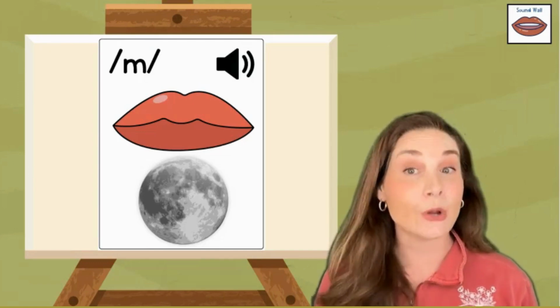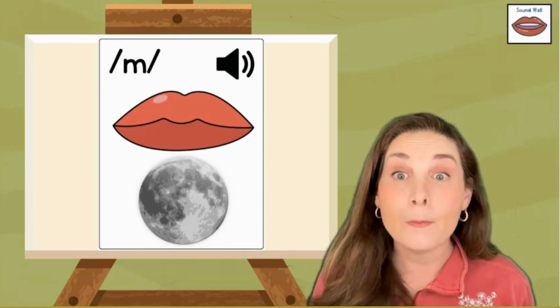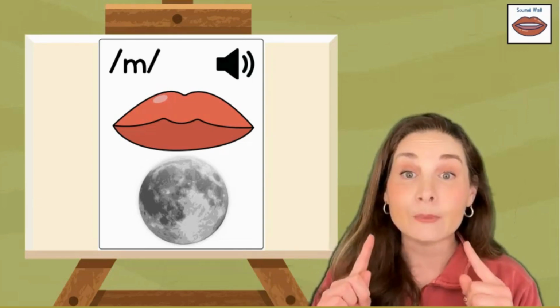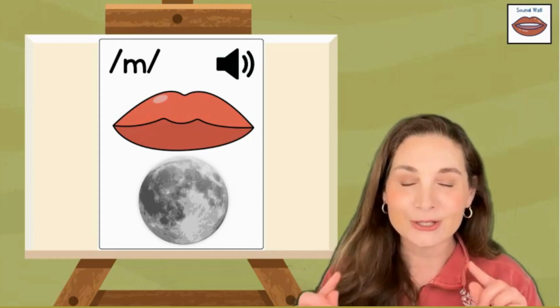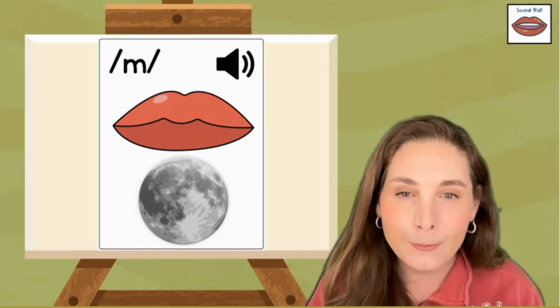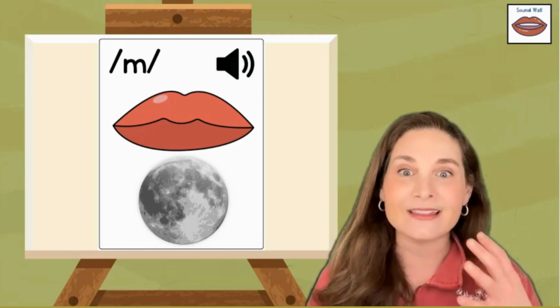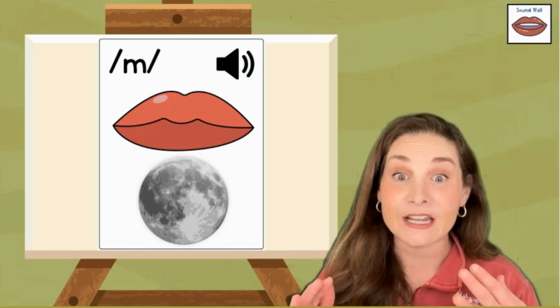Our first nose sound is the m sound. The m sound, like in the word moon, is made by pressing our lips together and letting the air flow through our nose. Watch closely as I model it. It's almost like you're making the sound you might make if something's very delicious. All right, now let's try it together.